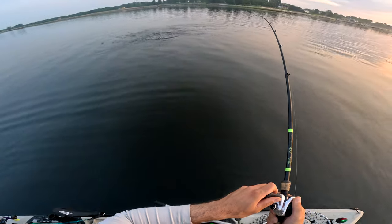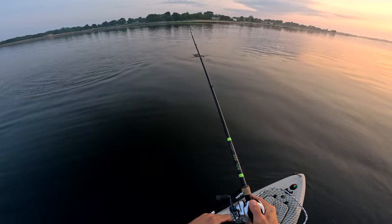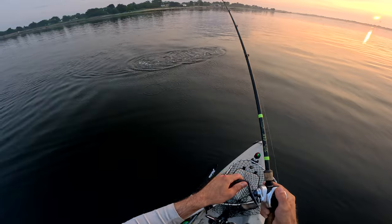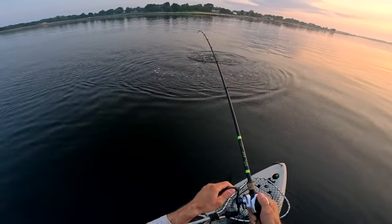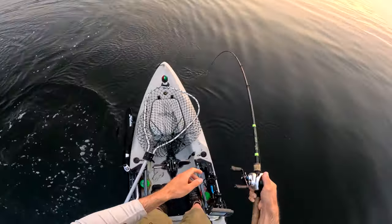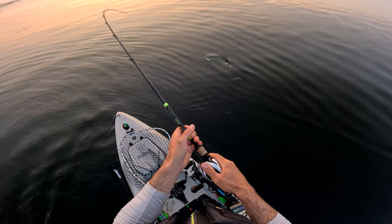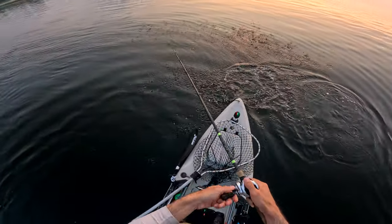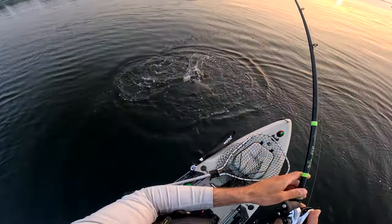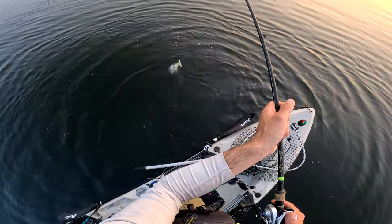Yeah, that's sick. Oh man, I love the spook. Yeah, that's fun. Small blues, but there might be a bass mixed in, you never know. It's just that time of year, where the water temperature's warm and it's tough to get through these guys. It's kind of a nice eater. Tempted to keep this one.